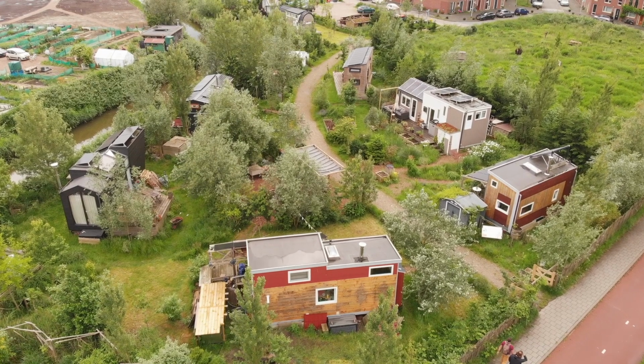Like the Netherlands has 50% of the ground in the Netherlands is farmland, only grass. So you could so easily take a piece of land, put some houses there, and create an oasis of diversity instead of only grass.